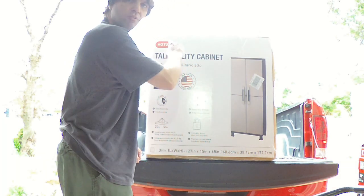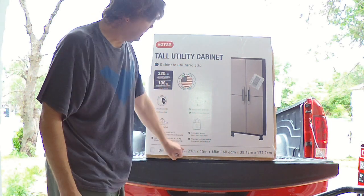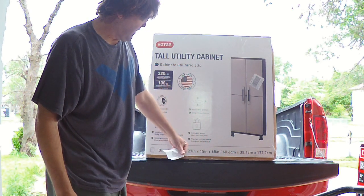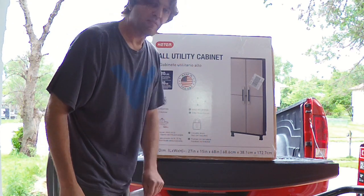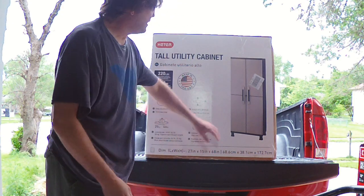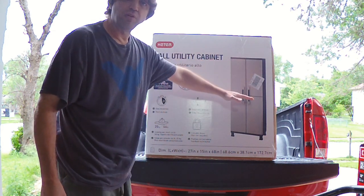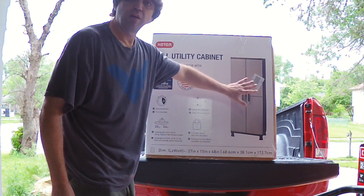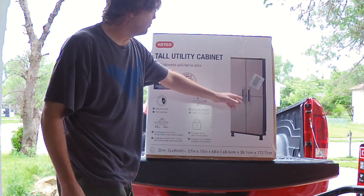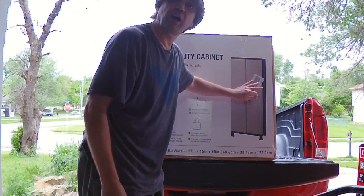All right. The next item, as you can see here, is the Keter tall utility cabinet. This thing here is 27 inches in length, 15 width, 68 inches in height. It's got the double doors on here, and inside there's 4 shelves. Now each shelf you can do up to 44 pounds, is what they say. But you know, this is a nice cabinet. The doors, they lock. Well, they don't lock on their own, and you can put a lock on there.